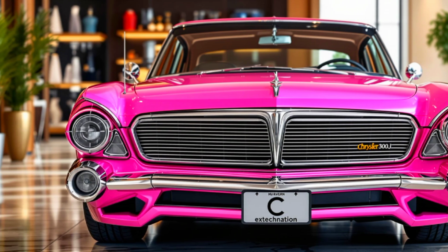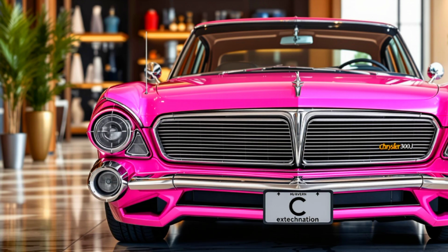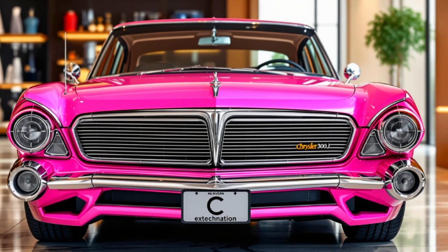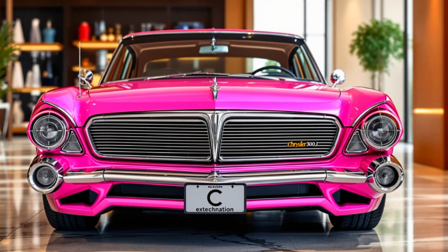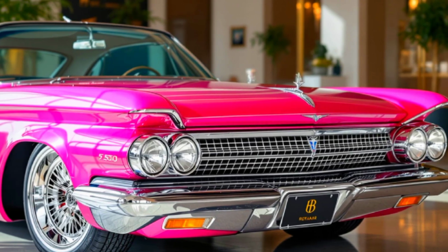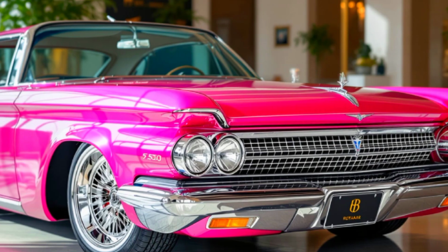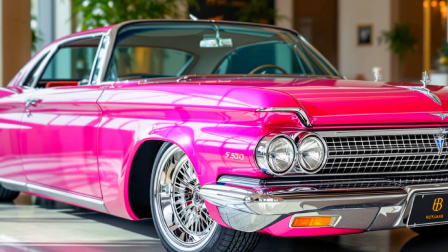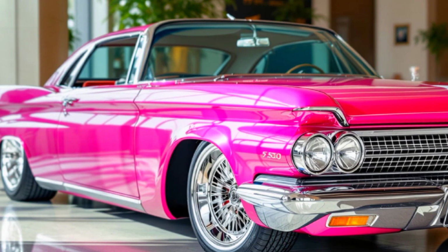Decline and rarity. But even masterpieces have their struggles. The 300J's high price and bold personality meant only a few hundred were ever built, just 400 units, to be exact. And that makes it one of the rarest Chryslers ever made. In the shadow of Mustangs and Corvettes, the 300J quietly faded away, a hidden chapter in American muscle history.